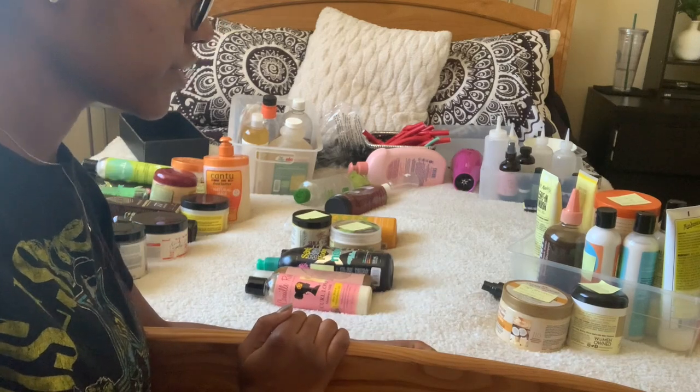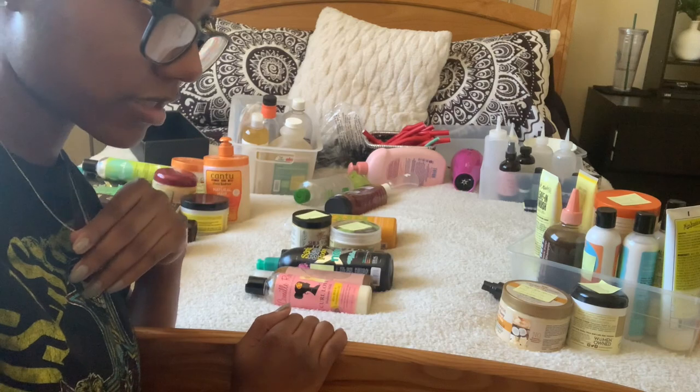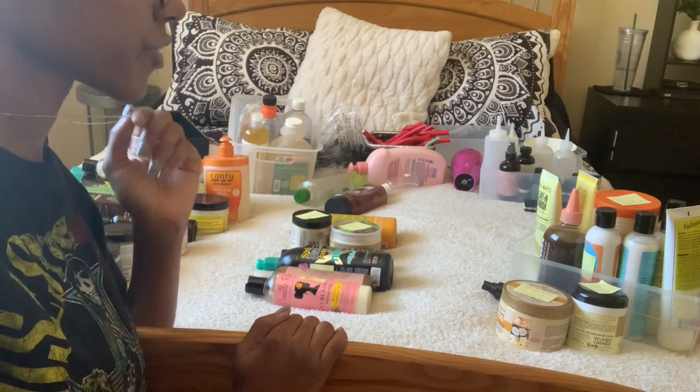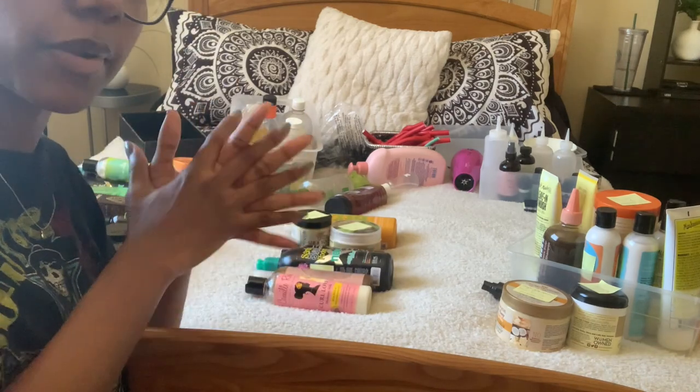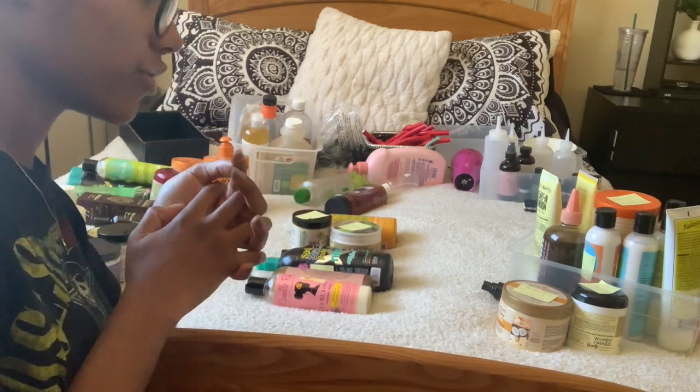I highly suggest you guys use it in case you're like me and you like to keep track of humectants and proteins and stuff like that. It helps me with figuring out combinations of products. So yeah, that's what I'm going to do right now.